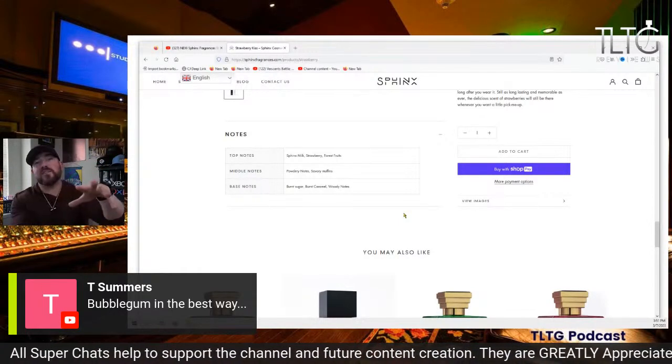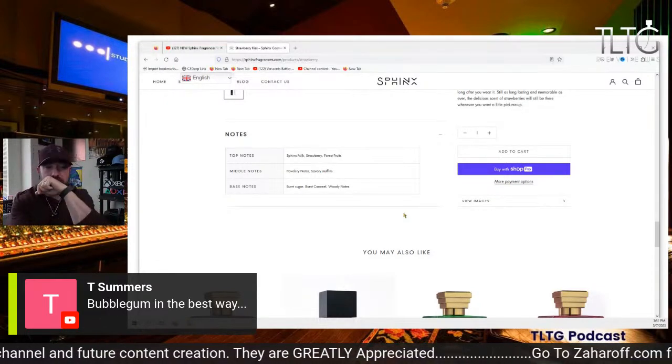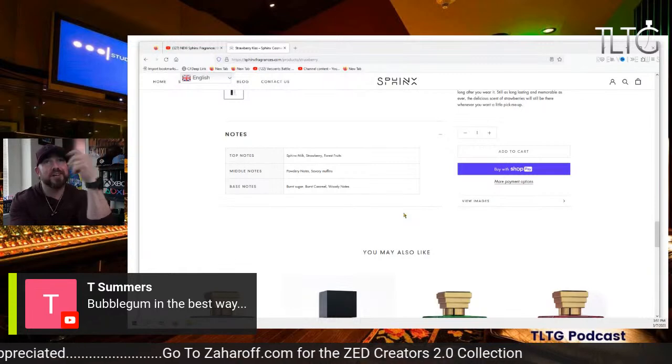So nothing about this says anything other than gourmand dessert fragrance. And it is that, guys. Does it lean to the ladies? Sure. But if you like gourmands, you'll like this, guys. I'm telling you.